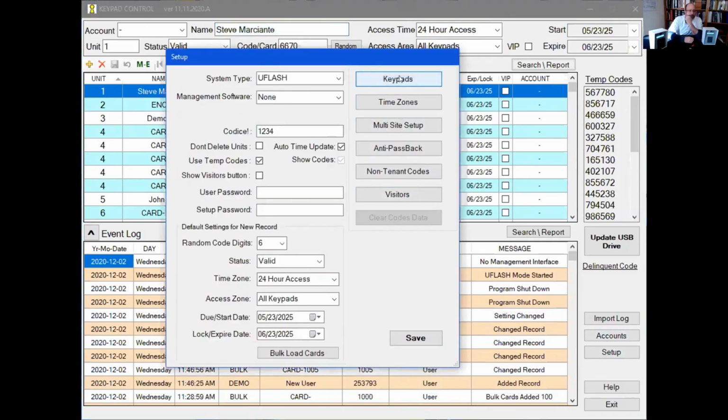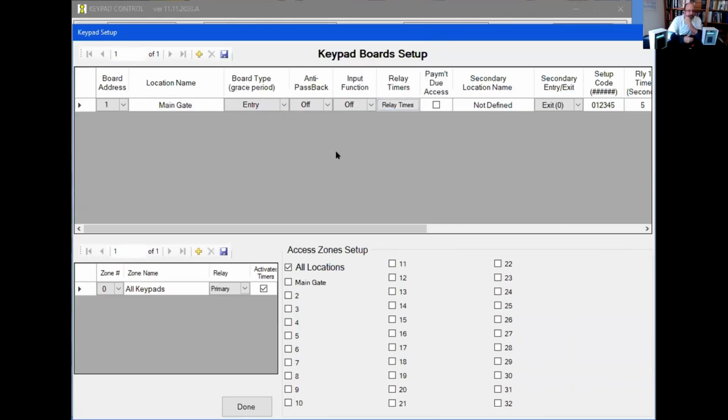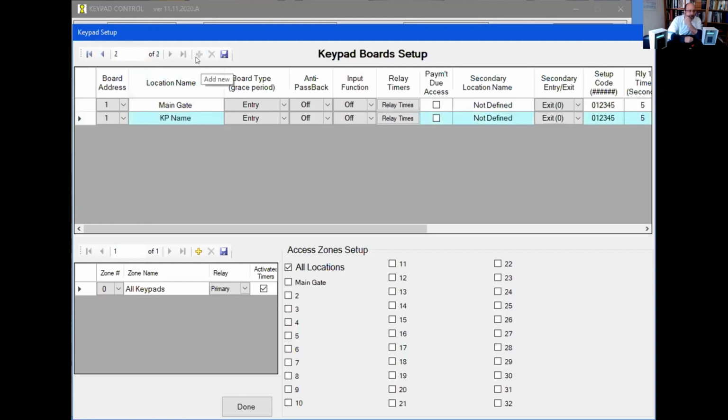We're in keypads. Here's where you could set up the keypads. One-time setup up to 32 keypads in the system. This is where you add them with the add on top, and you can name each one, give it the address, and set some parameters, entry or exit. Show them where you do the time function.